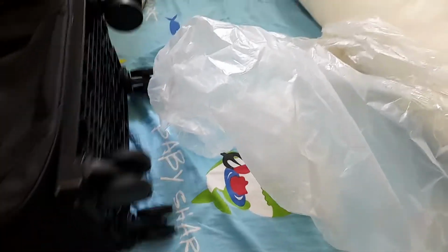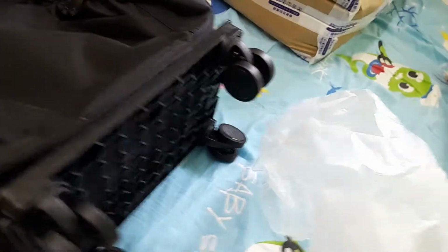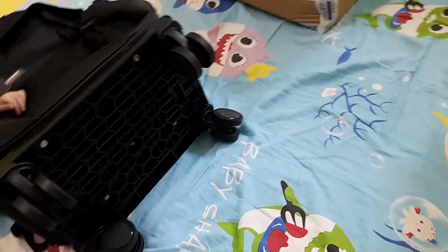So you can see here are the four wheels. Okay, it's four wheels. Okay, so got four wheels. So 1, 2, 3, 4 total. Four wheels.